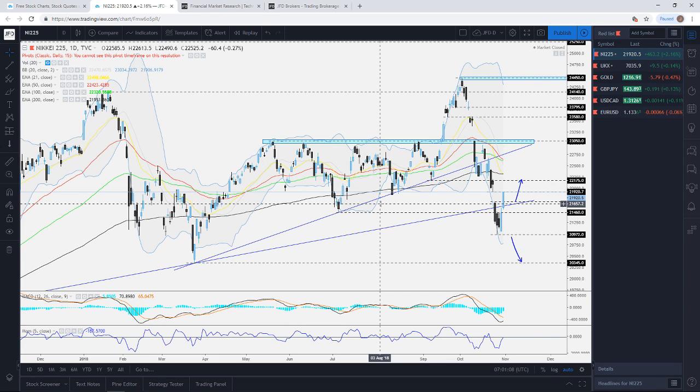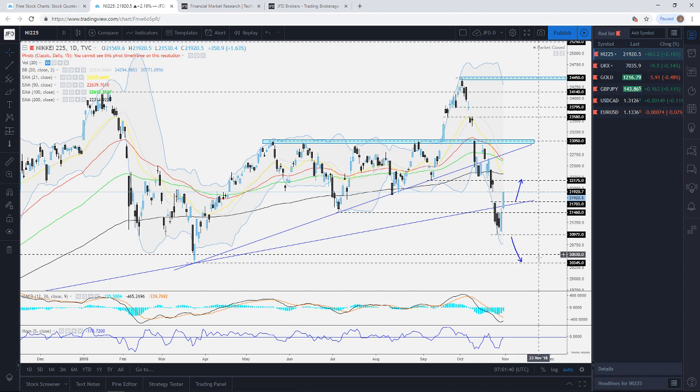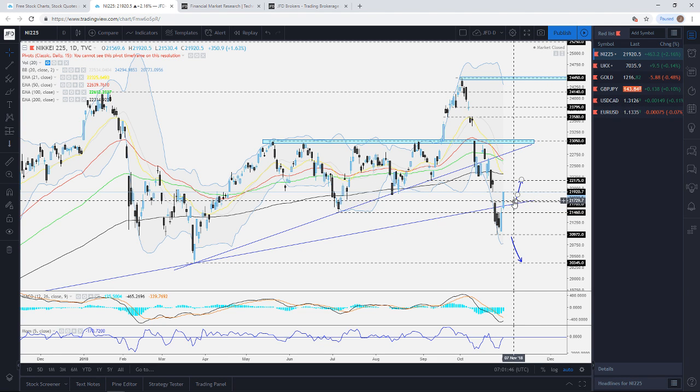So it seems like the index wants to recover slightly, or should I say a bit more to the upside, after, of course, experiencing these losses throughout the whole of October. The index is now pushing higher a little bit here. We've managed to clear this level at around 21,700, and we've managed to stay here. The trading is still open here on the Nikkei, if I'm not mistaken. No, sorry, I do apologize. It has closed already. So the Nikkei is closed now.